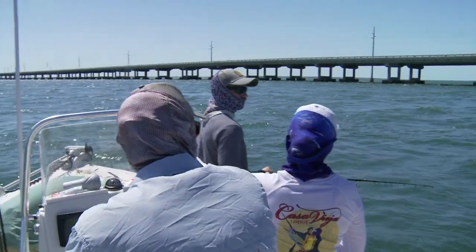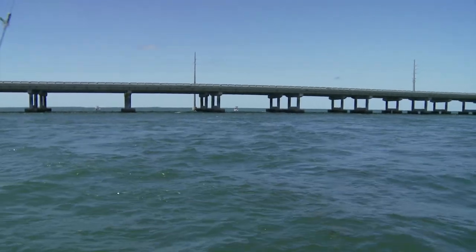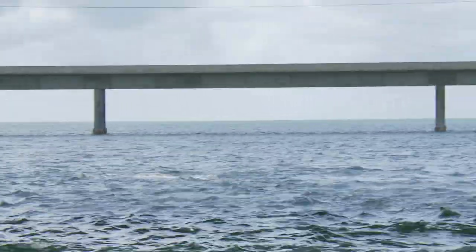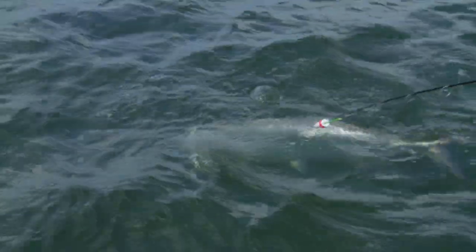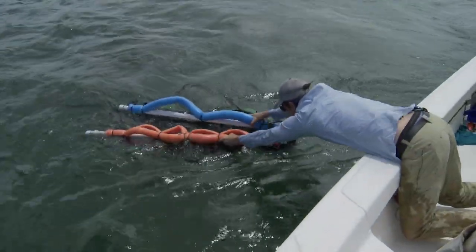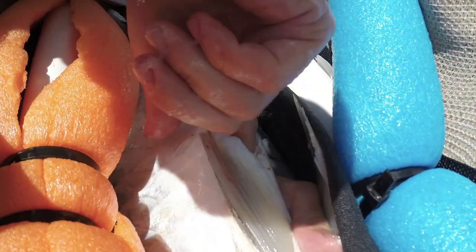Is fishing for them under the bridges having a significant impact on their populations? As an angler and as a scientist, I want to answer it for both sides. It's understanding the predator-prey interactions that's really going to be the next step in terms of tarpon ecology and tarpon conservation. Like their colleagues in the Bahamas, Andy and his team from the University of Massachusetts Amherst also use acoustic tags to track the movements of tarpon.